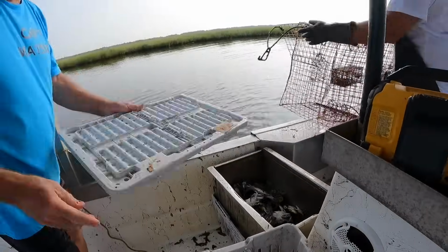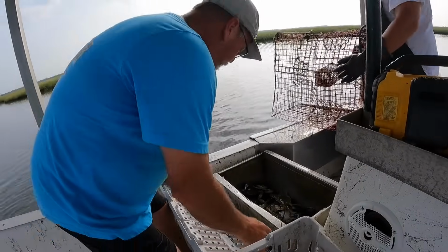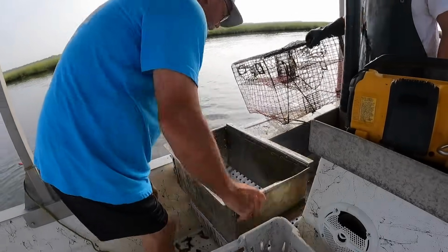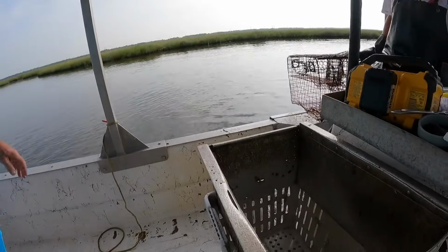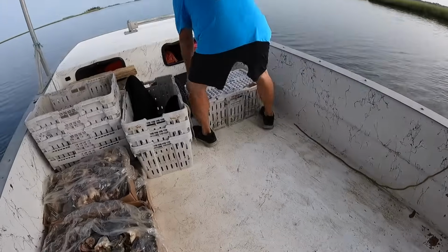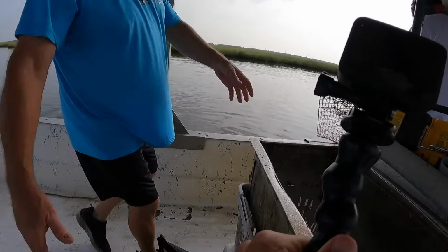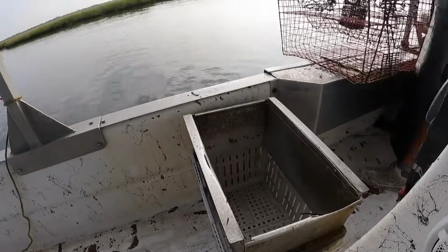We'll put this right here. You get flounder in your trap sometimes? Yes, we do, quite a bit. A lot more in the fall. Are you allowed to keep those, or do you just let them go? Yeah, there's no size limit on them. Then we put this in, and then Monk shoves them to the front, and we put it on the top. One down. That's about 60 pounds. And we set up and we're ready to go again.